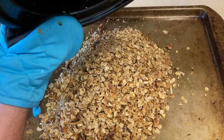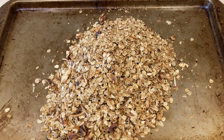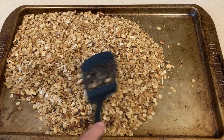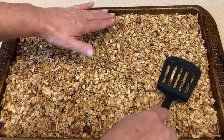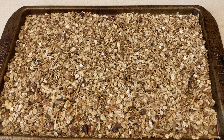Now carefully, mothering alert, because the crock pot is hot, pour it out onto a rimmed cookie sheet. And then all I'm going to do, spread it out, push it down, and we are going to let this cool completely. And then we'll add our raisins.